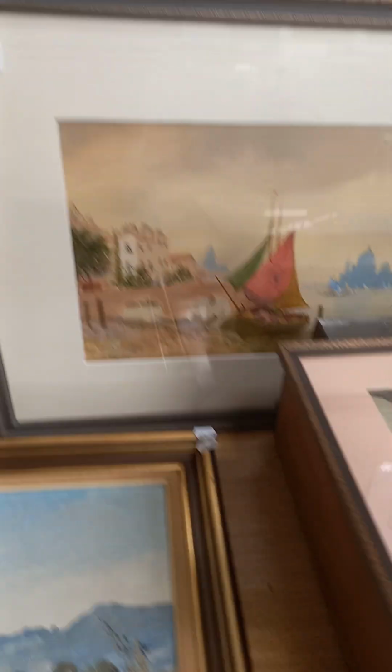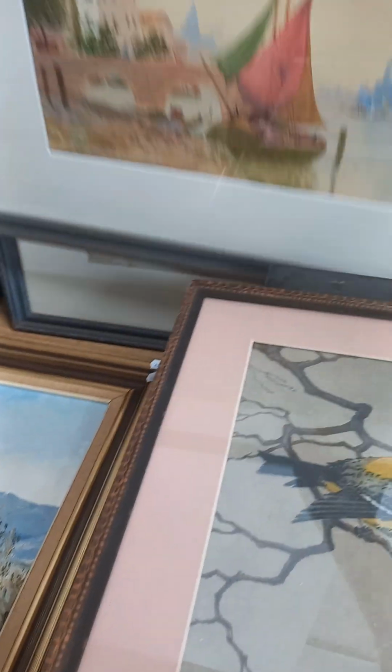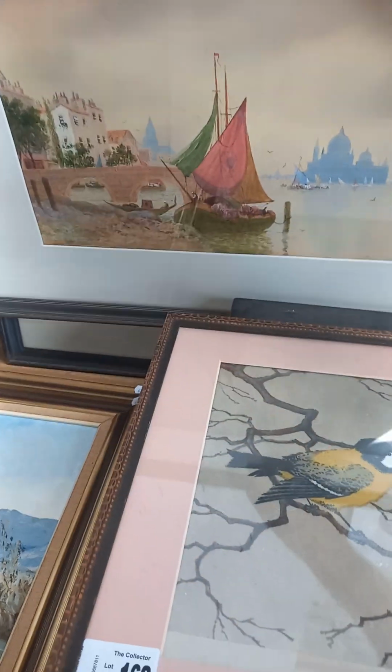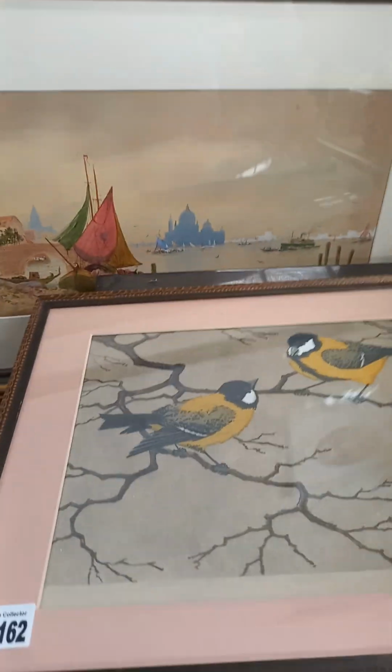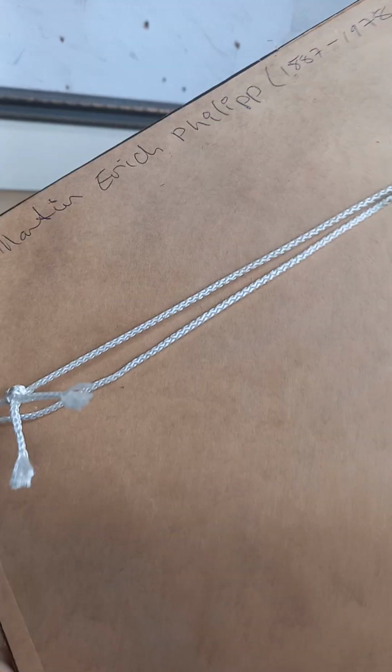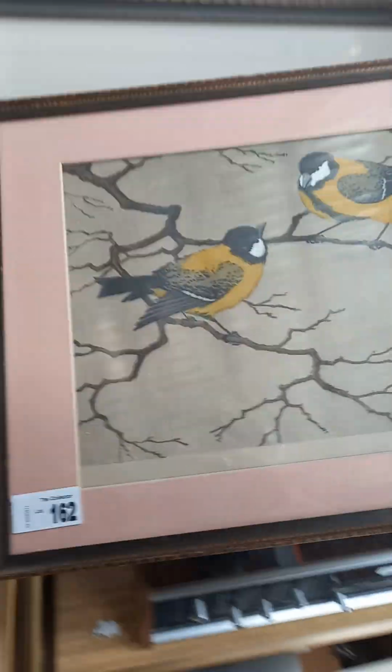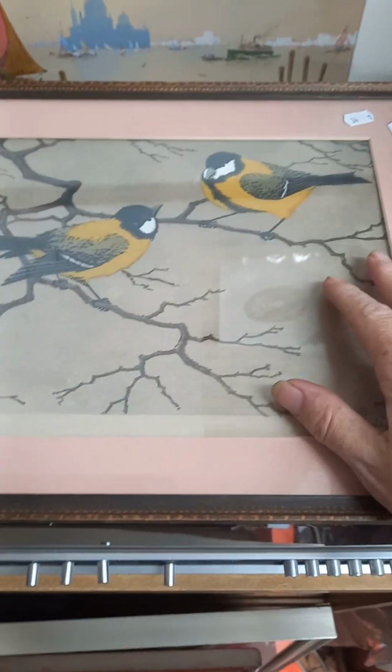Got a lovely pair of the James Swinton Diston watercolours and gouaches of Venice. They're both signed V. Deschamps, which was one of his pseudonyms. But they're really quite nice. Really nice little woodblock print. I think I've forgotten the name of it. There you go, Martin Eric Philippe. 1887 to 1978. Nice little woodblock print. I think he's a German artist.